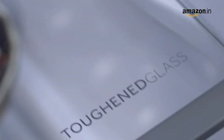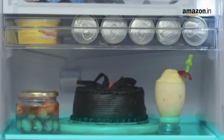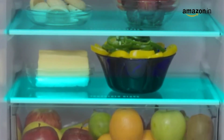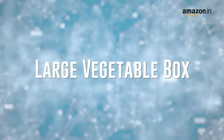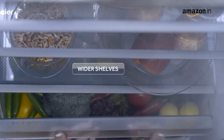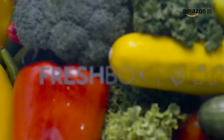It comes with 3 durable and toughened glass shelves. These are strong enough to withstand the weight of the heavy pots and pans too. The large vegetable box is used to store your veggies and greens. The humidity controller keeps them crisp and fresh for longer.